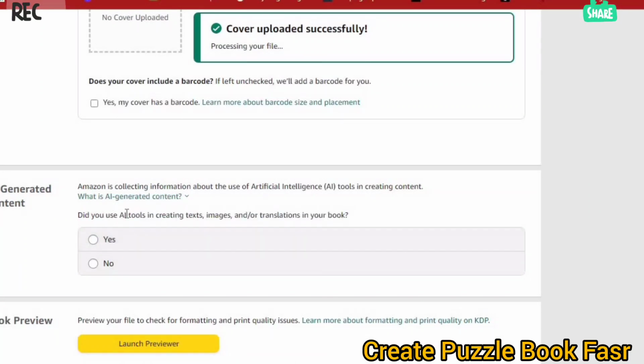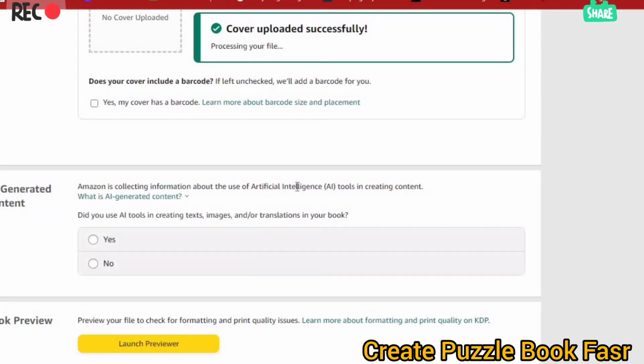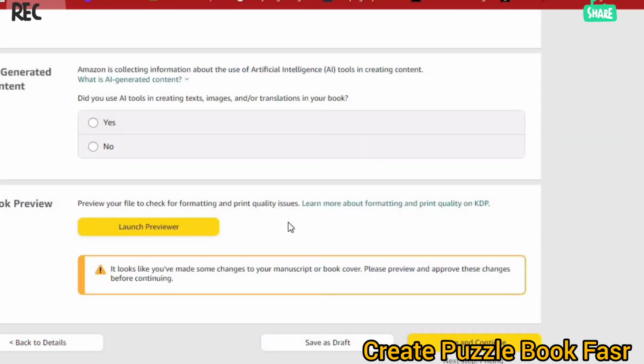But so they're asking you here if you use AI in this book that you're seeing right now. They're asking you, so just read the terms and conditions of the AI. So if you use AI, you can choose yes. If you don't use AI, you can choose no. But I do not use AI though, so I'm choosing no.